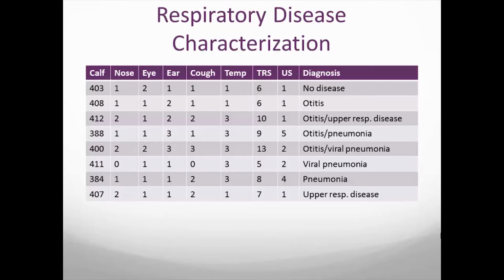And so the output on her, when it comes to our system, she'll be called otitis, and she'll be watched closely. In 412, we have a calf that's moderately abnormal nasal discharge. She has a dropped ear. When you induce a cough, she coughs many times, and she has a 103 or higher Fahrenheit temperature.